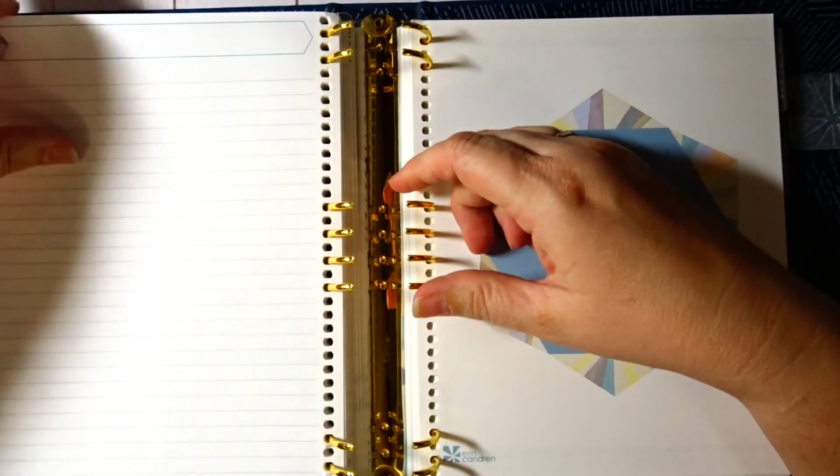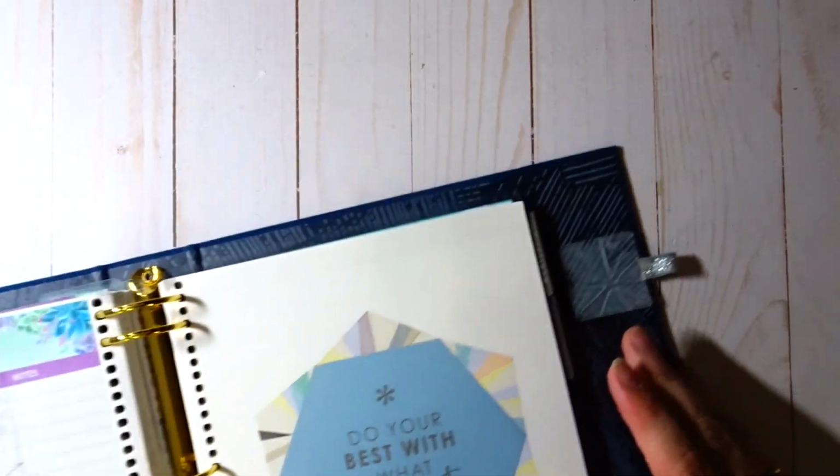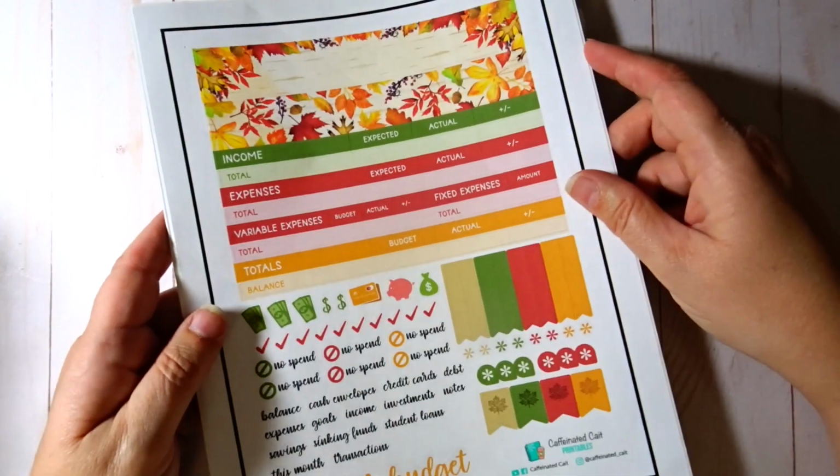So I'm not going to show you my September budget pages. If you guys are interested in seeing how I laid those out, then I will give you a link above in the little cards to show those pages to you. You can just watch those videos, browse through them quickly if you want to see.